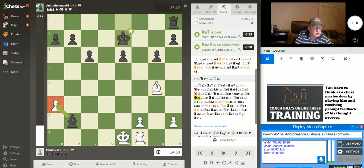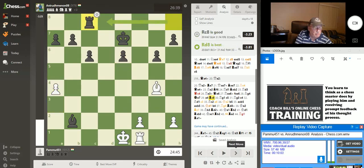Okay, should have grabbed this, just let the trade happen. Okay, now he saves that. So, white has some outside drawing chances because black has gotten careless. Okay, get the passed pawn rolling.